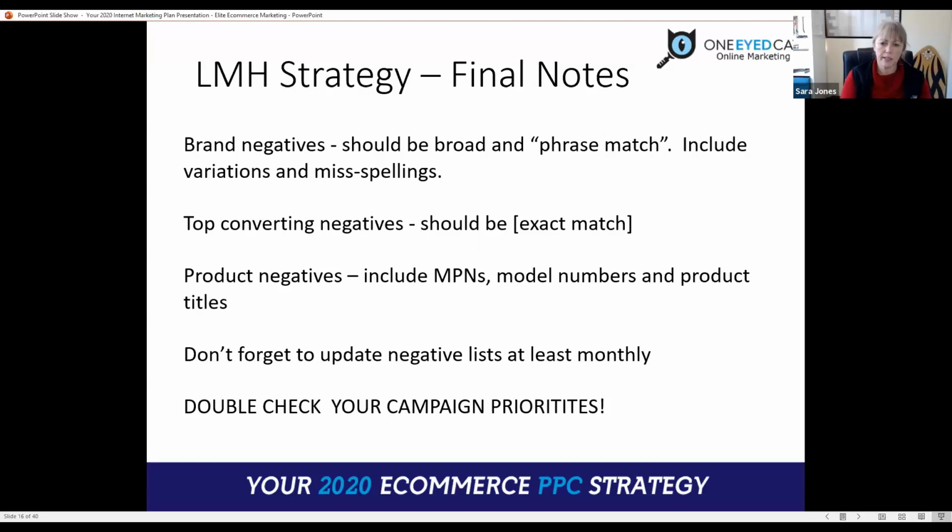For product negatives, you want to include model numbers, not just product titles, model numbers and serial numbers. If it's a kind of product like, I don't know, vacuum spares, that somebody will search specifically for a model or a product or a serial number, you need to include those as negatives. And manufacturer part numbers, I guess that's the same thing as a part number. So all of those need to be included in that negative list.